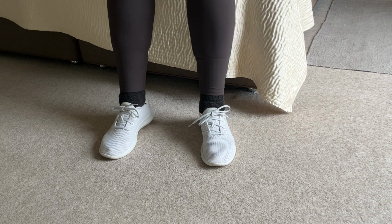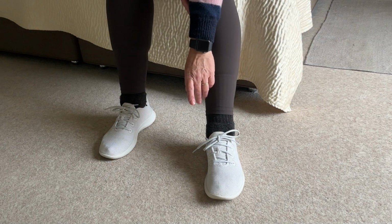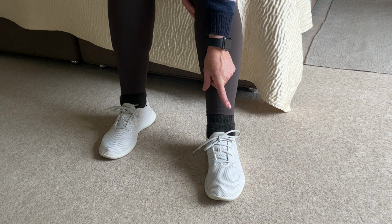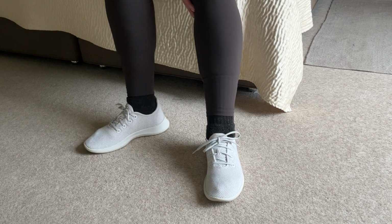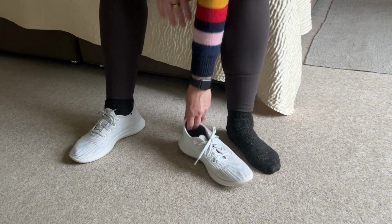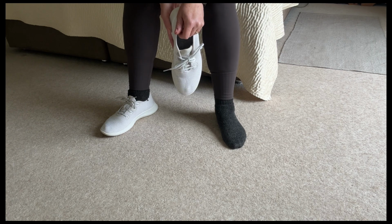And the other thing that's really great about them is the top is this kind of stretchy fabric as well. Absolutely fantastic. If you spray them with the liquid proof that I've talked about before, then they virtually become waterproof, and they are really comfortable. They're very easy to get in and out of. And you can put them straight in the wash.